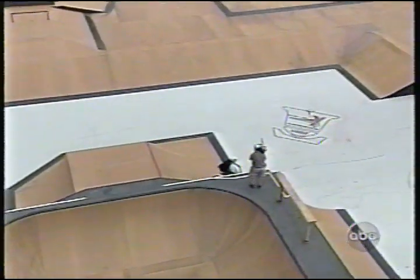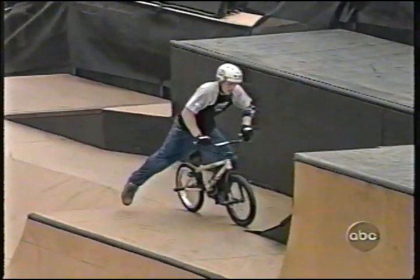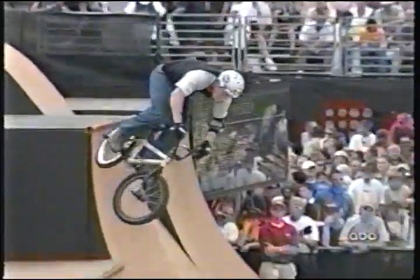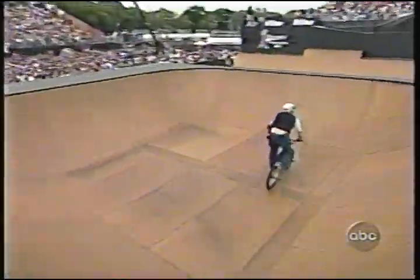Throwing a good combo in there. Tail whip over the smaller box. Throwing in a little no-foot can-can with that tail up. A little extra difficulty. Again, adding his own style to the maneuver. UK rider coming in strong. First X Games competition.